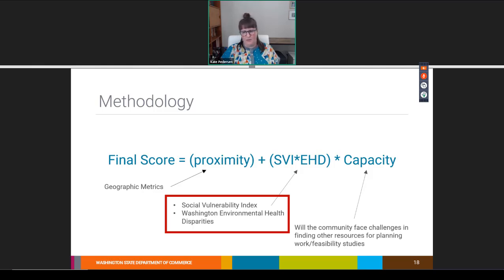So I decided to combine this with the CDC ATSDR developed Social Vulnerability Index, which is a national data set focused on highlighting communities that may need additional support before, during, or after disasters. This decision gave a bit of a boost to rural communities who ranked high on the SVI, but low on the environmental health disparities map. But it also further boosted the communities who ranked high in both and are thus likely the most vulnerable within the state. Next slide, please.